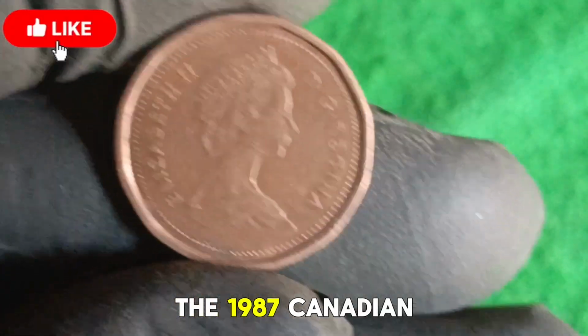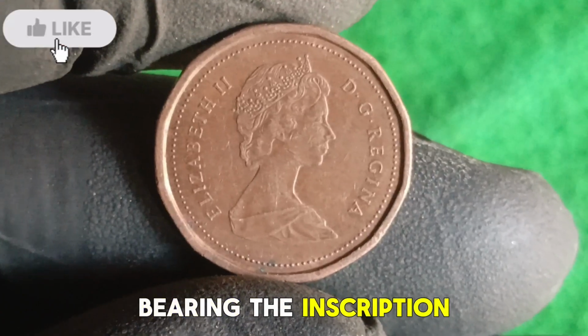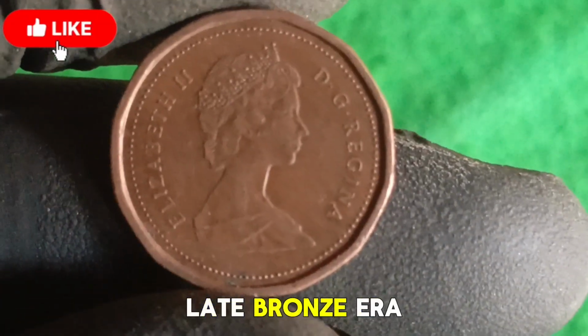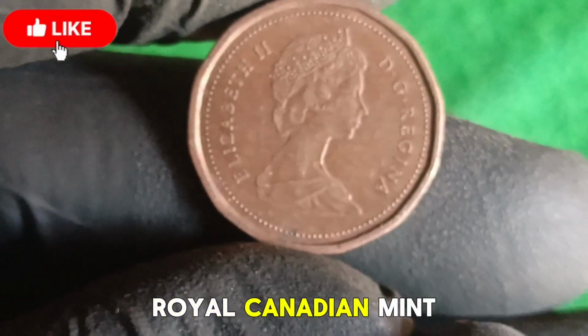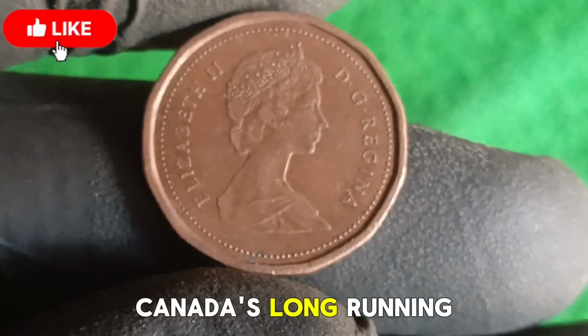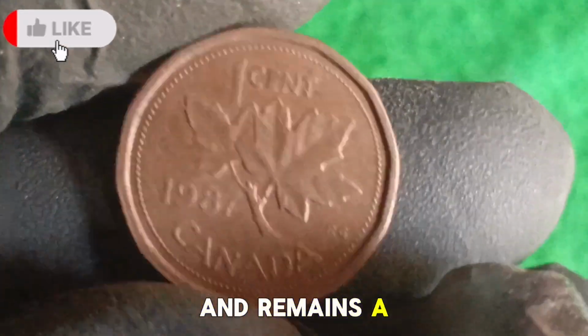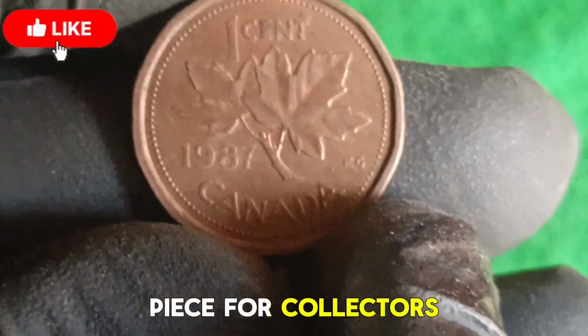The 1987 Canadian 1-cent coin, bearing the inscription D G Regina, Elizabeth II, is a notable late bronze era Canadian penny issued by the Royal Canadian Mint. It belongs to Canada's long-running small cent series that circulated widely for over a century and remains a familiar and affordable piece for collectors today.